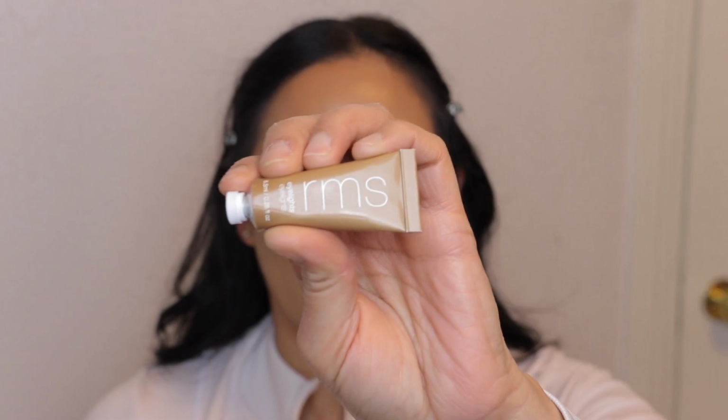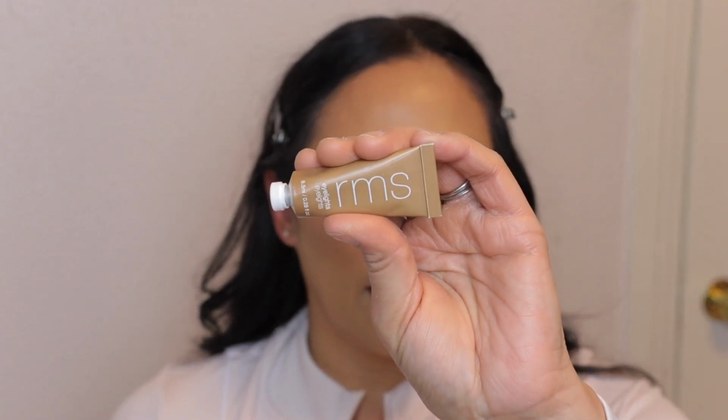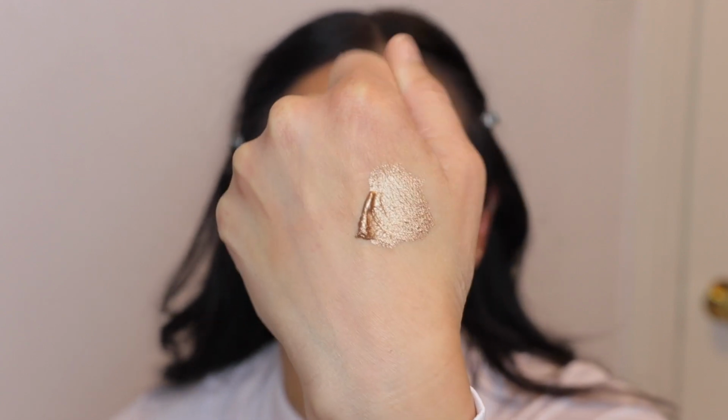We're gonna go in with this RMS Beauty. So this is an eye light. This is a really beautiful product on the eyes. This is in the shade Flare. So I'm gonna use Flare today. I've showed you this product in another video, and I'll post the video here so you guys can check it out. But yeah, I love this product. That is Flare. Beautiful, beautiful bronzy tone.